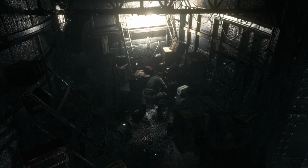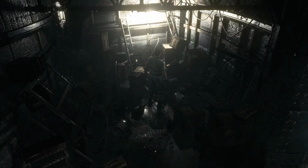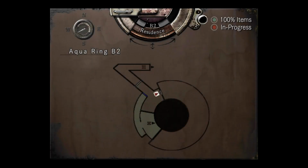But hey, more ammo. All right, is that all the items in here? That's all the items in here. All right, can we go out there? Can we go out there and make fun of the sharks?